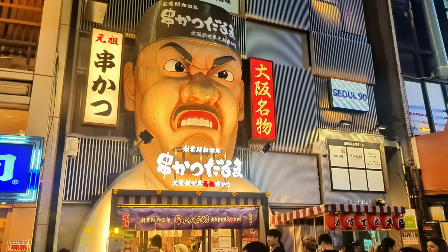So we're near Namba Station, but the area is called Dotonbori. It's the busiest area we've been in Osaka by far. Off the main street, there's a few side streets, and we found a restaurant on Google that does the traditional Okonomiyaki. So we're going to try that in this restaurant.